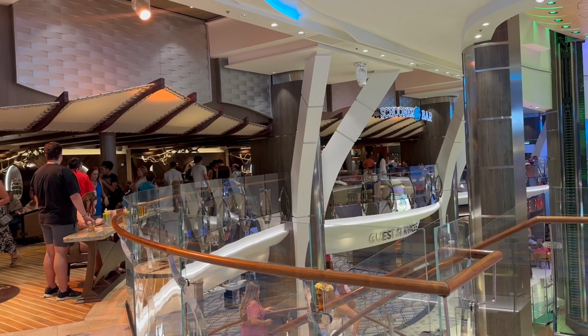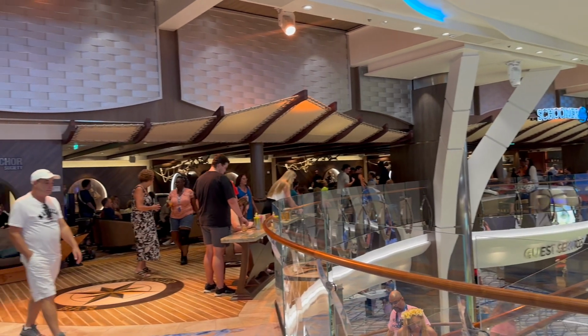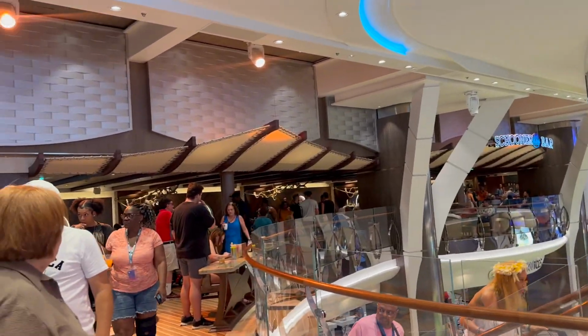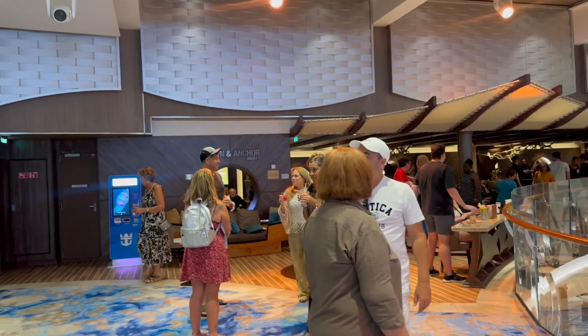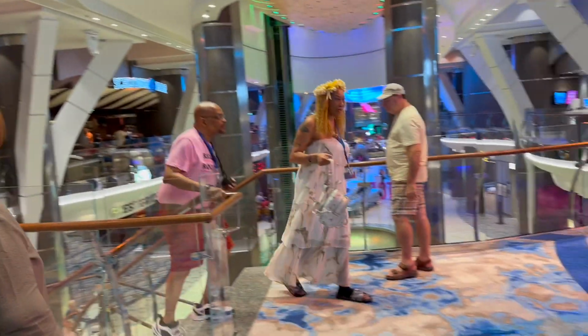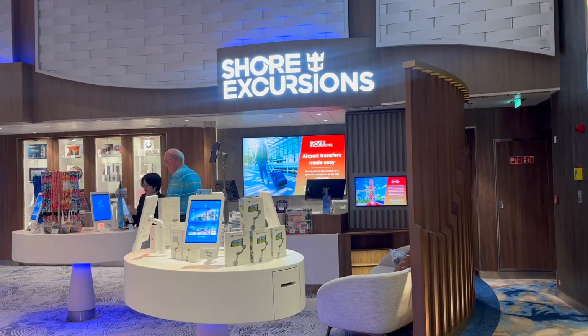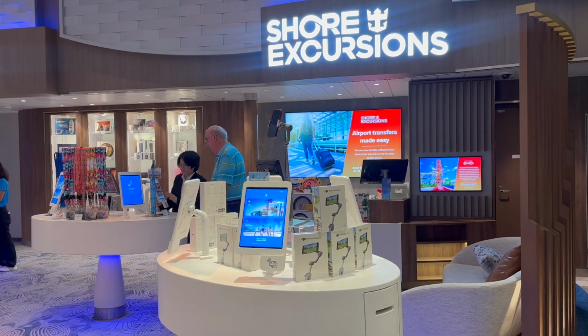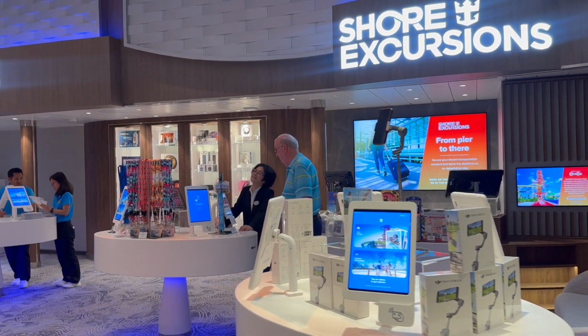And outside the boardwalk, you have Schooners Bar, which is on pretty much every Royal Caribbean ship. And next to Schooners Bar, connected, is the Crown and Anchor Society off to the side. Now, they'll have live music here, piano music playing many nights, and also a great spot for trivia. And across from that, you have your shore excursion desk. So any excursions that you didn't purchase in the app or you just want to speak to someone in person, you can do that right here.